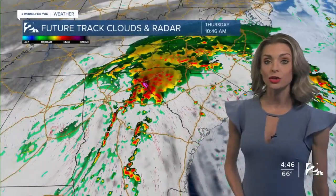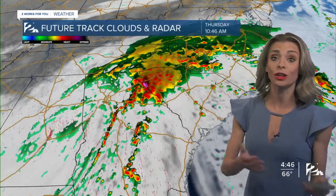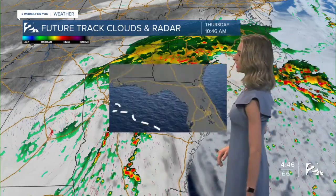So not just the coastline is going to be battling issues with this storm. This is going to be an issue for all of southeastern United States as we head throughout the end of this work week and into the weekend.